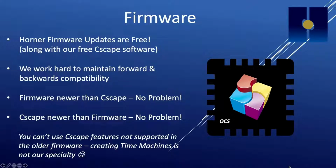If your version of Cscape is newer than the firmware that is in the controller that you're using, that's generally no problem either. Where it's a problem, and not really a problem, but just something to keep an eye out for, is if you've got a newer version of Cscape that is supporting some brand new features, but the firmware you have isn't supporting it, well, you're going to have to upgrade your firmware at that point if you want to take advantage of the new features.